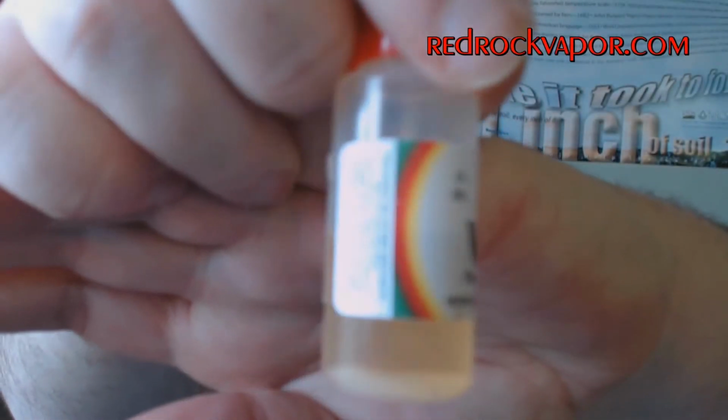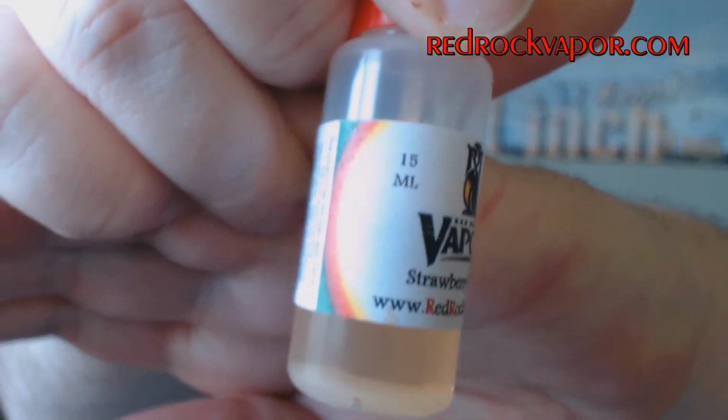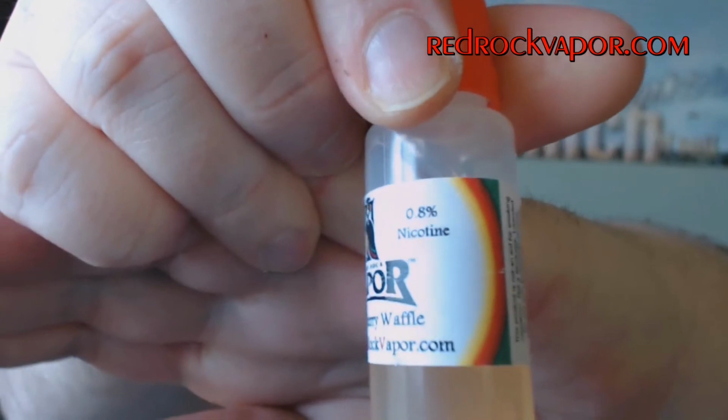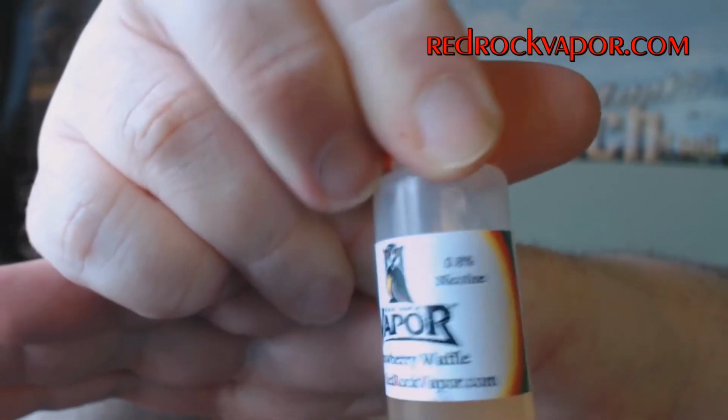Okay, so here's the label, folks. Down at the top of the label, we have 15 ml. Then you have 0.8% nicotine, which is 8 milligrams. Their logo with the hoot owl there. Some more writing there. And of course, redrockvapor.com with the name of the liquid on top. Now, the right side says this product is not an aid for smoking cessation, not a beverage. It's intended for use with electronic cigarettes, and then it gives the ingredients. Now the other side says this product has not been approved by the U.S. Food and Drug Administration. Keep out of reach of children. Do not use if you're under legal smoking age in your area.